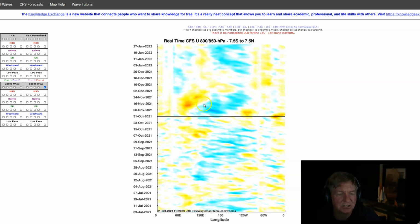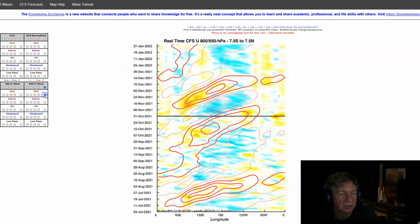Inactive phase of the MJO looks to be forecast as we get into November, followed by the yellows, which are westerly anomalies, taking over the Kelvin wave generation area, theoretically into December even, but then starting to fade out. Let's add the actual MJO contour. Here we go. Active phase of the MJO, the solid contour, just about out of the Kelvin wave generation area now. The inactive phase starting to build, pretty solid. Forecast going into, we'll say, November 20th.